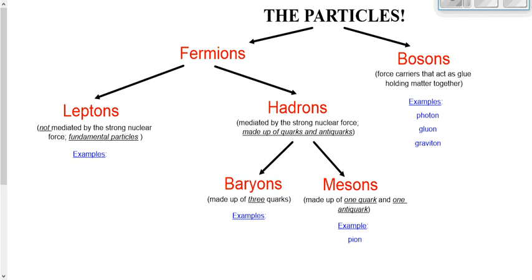Specifically, there are 2 categories of fermions as well. Take a look at your data sheet for a second. Bottom right-hand corner, you're going to see some data for electrons, positrons. What's the heading for that? What does it say right above that data? First generation fermions. These are fermions. Fermions can be broken into these 2 categories, leptons and hadrons.